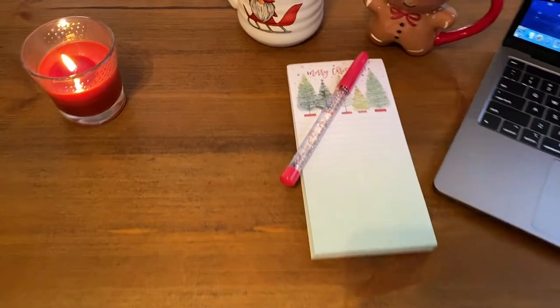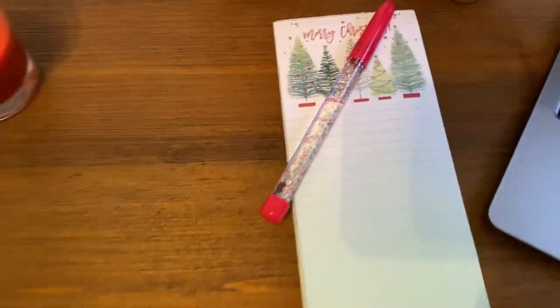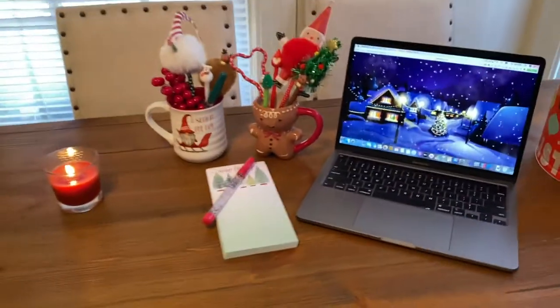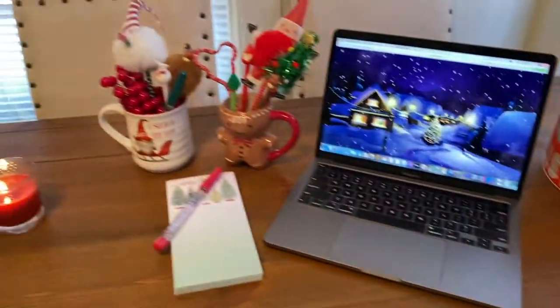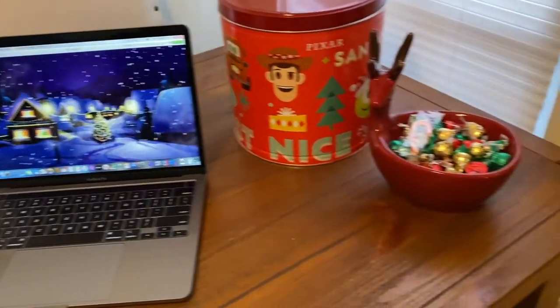And yes, I do my notes on this little Merry Christmas notepad. So this is just my setup where I work. I usually have a mouse and another screen and a keyboard, but I wanted to make it aesthetically pleasing for the video.